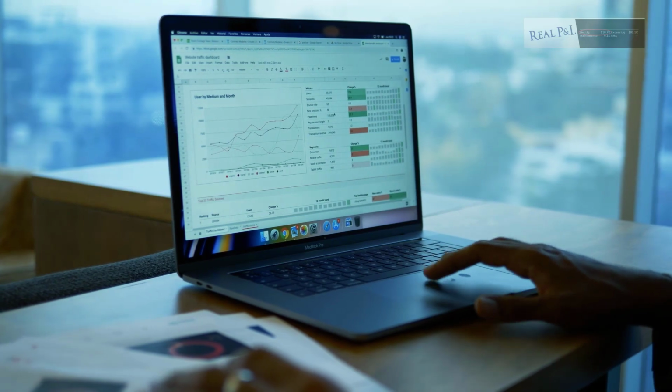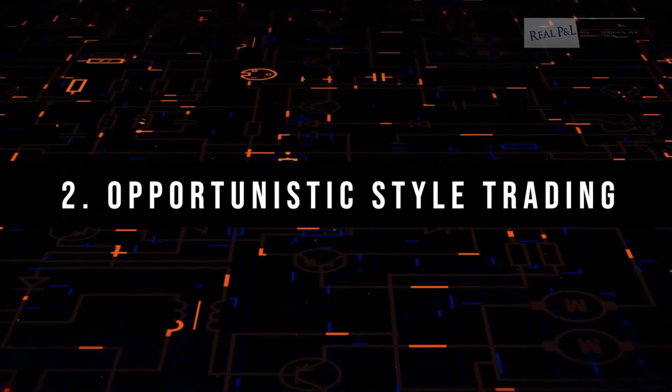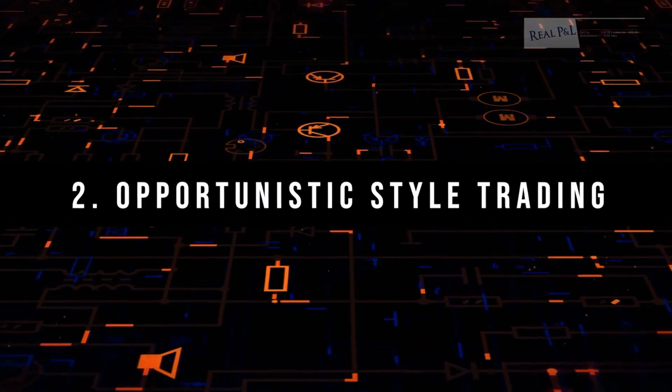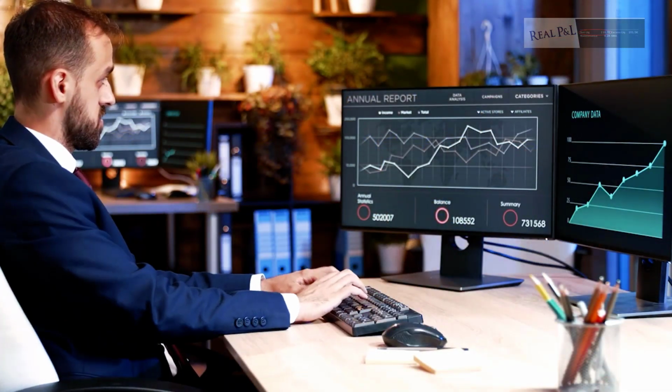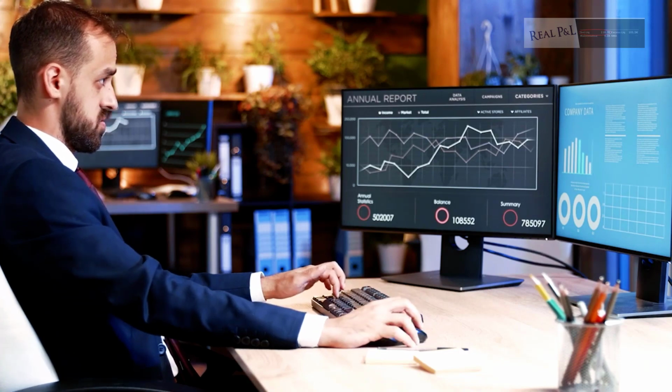Now, the second is an opportunistic style, and this is a variable trading style that puts trades on whenever there's an opportunity. A day trader falls into that style of trading as they look for certain patterns, and when the patterns emerge, they open a trade.